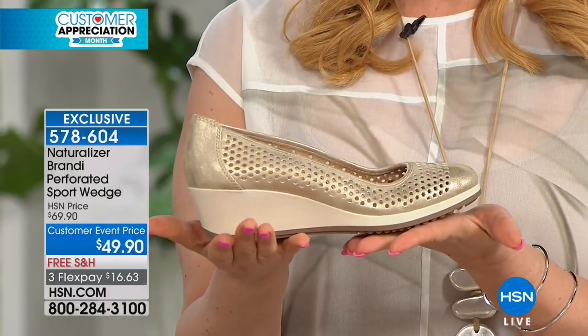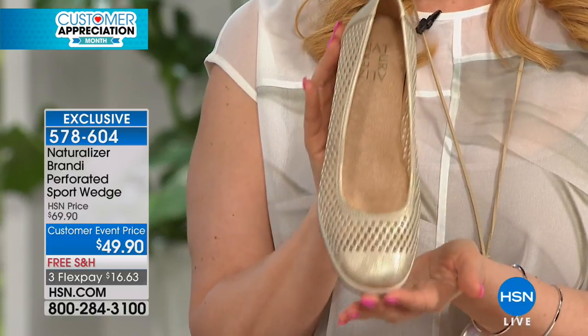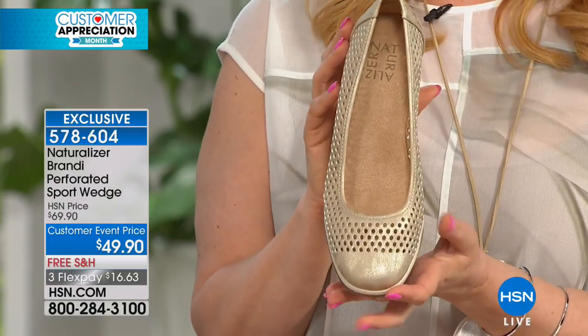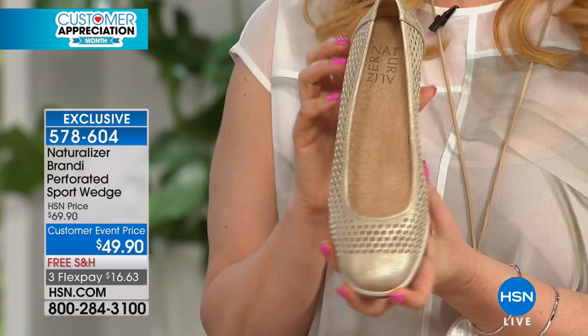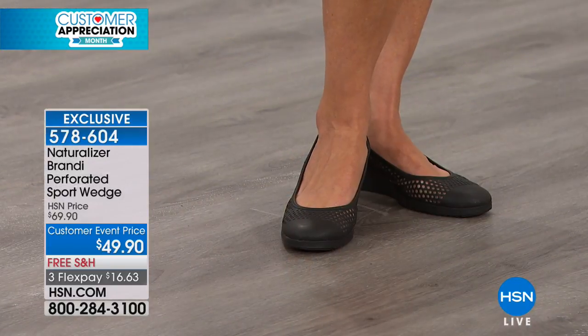We have under 1,000 of these, $16.63 to get home and free shipping and handling. What a perfect shoe for running around, and maybe you want to dress up a little bit. Maybe you're going to a music festival outside. You don't want to wear a flat, you want to dress up, but you don't want to wear a heel because you don't want it to sink into the dirt and the ground.